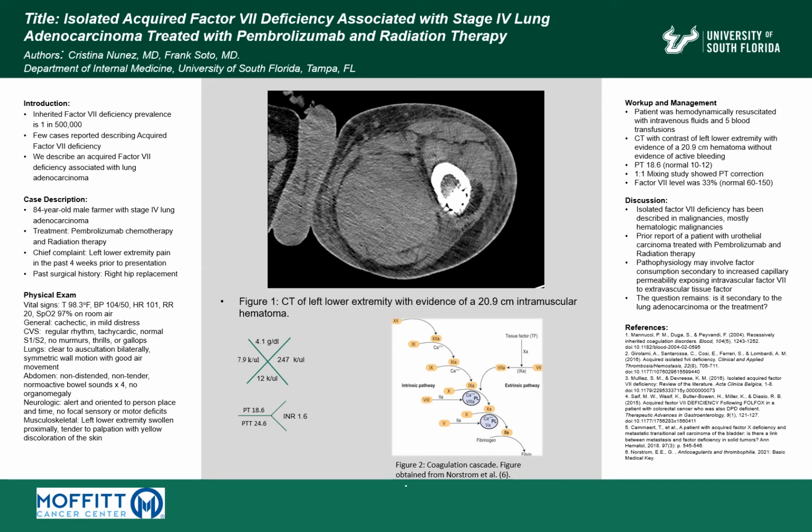Given the fact that only PT was prolonged, we suspected deficiency in the extrinsic pathway only. Factor VII level was low at 33, when the normal values ranged from 60 to 150. Since the patient did not have active bleeding, he did not benefit from recombinant factor VII administration. Patient remained hemodynamically stable, hence was discharged with hematology follow-up outpatient.